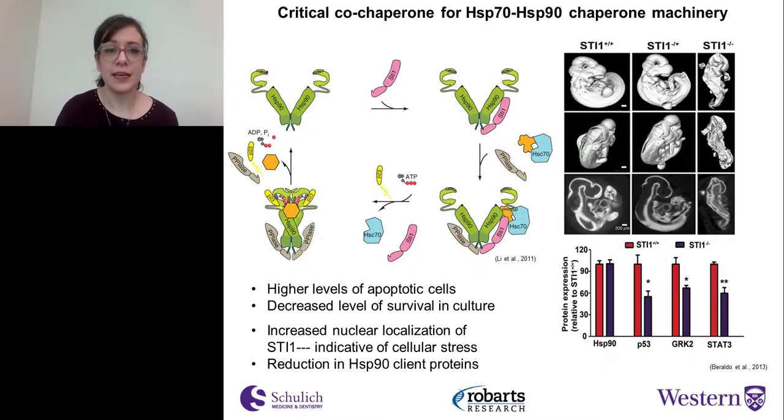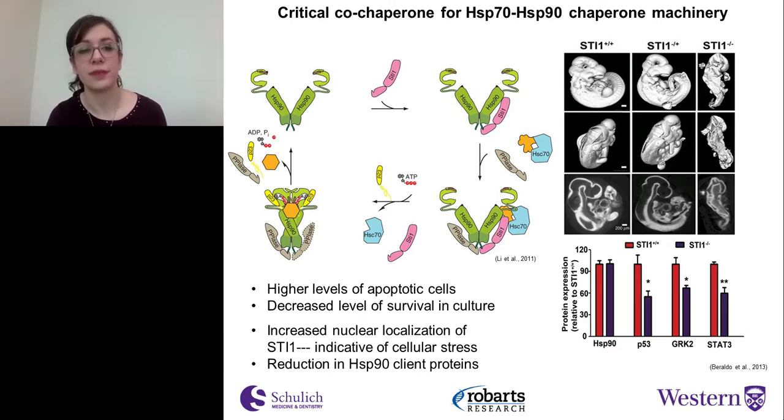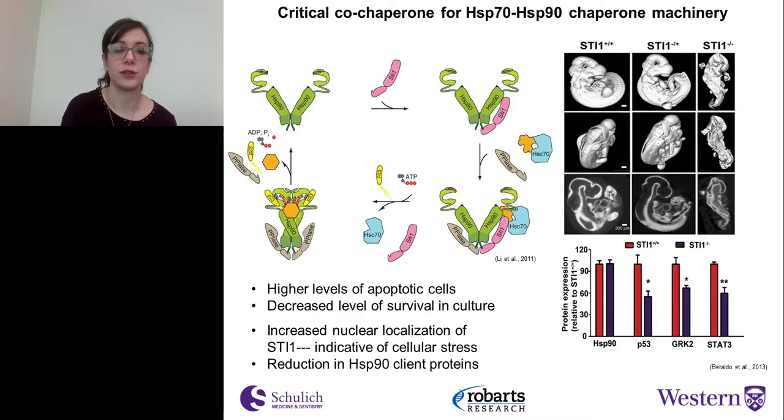Then, like I mentioned, inside of the cell, STI1 is really critical for the coordination of Hsp70 and 90. Alone, these proteins cannot interact with each other, so you need STI1 to allow these proteins to physically interact. STI1 here is shown in pink, Hsp90 in green, and Hsp70 or HSC70 in blue. STI1 is acting as a client recruiter. It allows the client that is currently being bound by Hsp70 to transfer to Hsp90. This immature client protein can then be folded through this machinery into a functional protein.